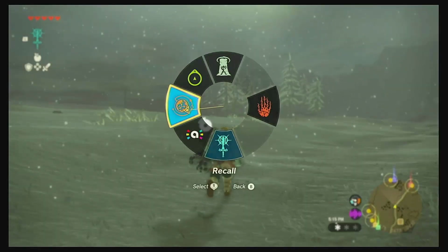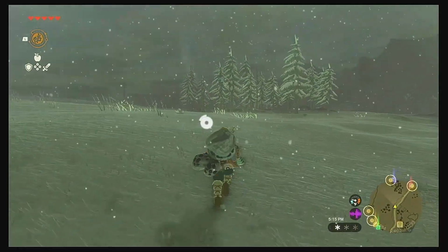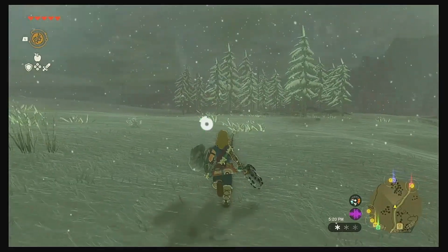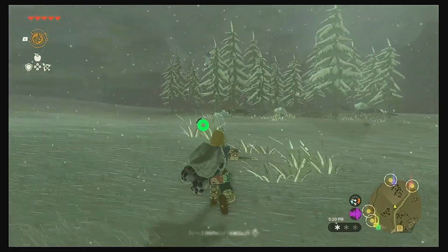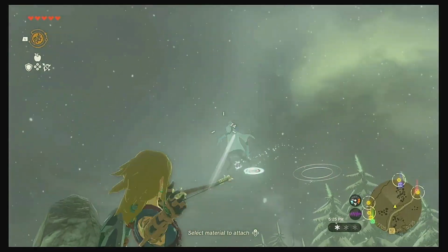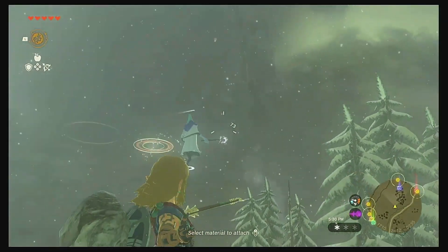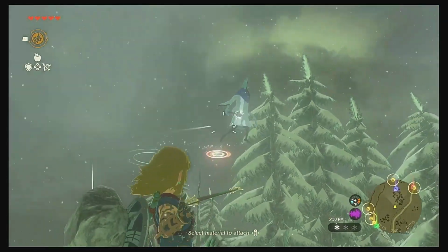Ooh, I wonder if we could recall their magic. That'd be interesting. Let's find out. Of course, first we gotta actually engage with the ice wizard. How many arrows we got? We got 75 arrows, so we are good on that. So let's just... Seriously, how did you dodge that shot? That was a perfect shot too.